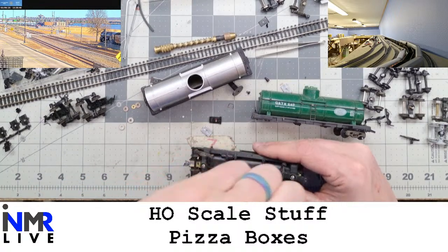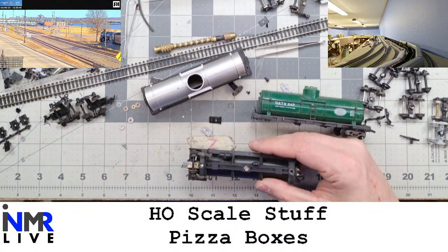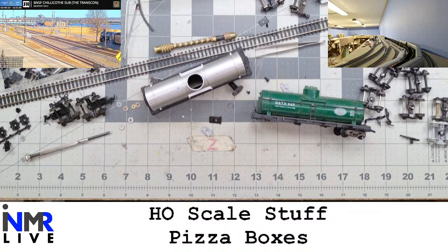Let's try it. Salvage what we can off of this guy. That's unfortunately garbage. Let's see. Need a heavier duty screwdriver. Or sometimes you just need a big old screwdriver.